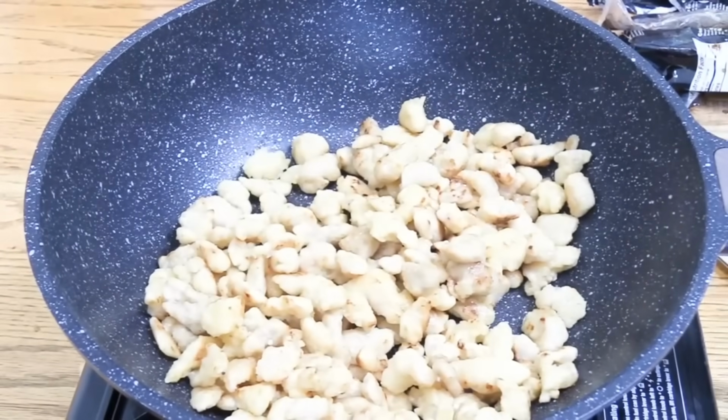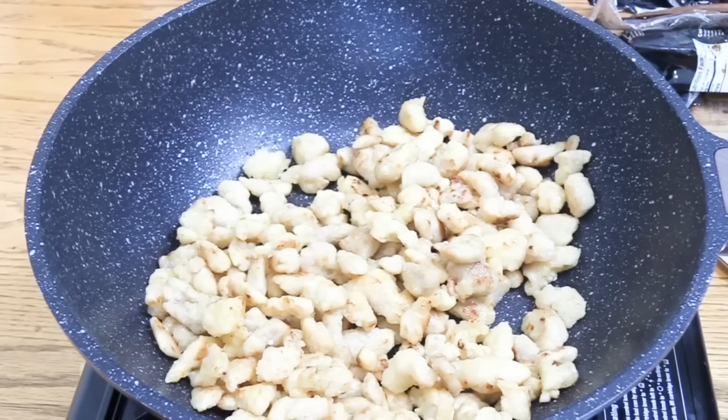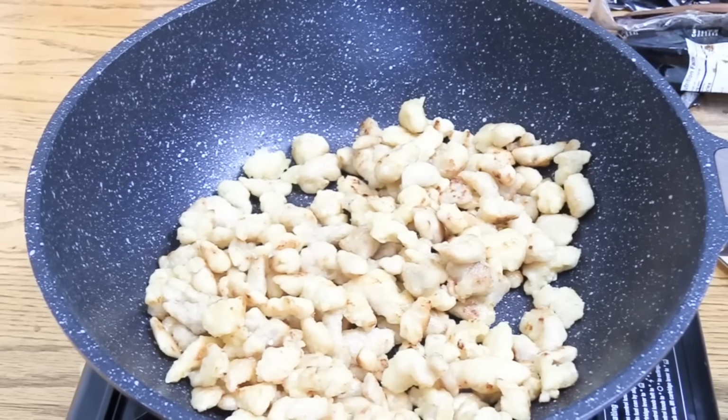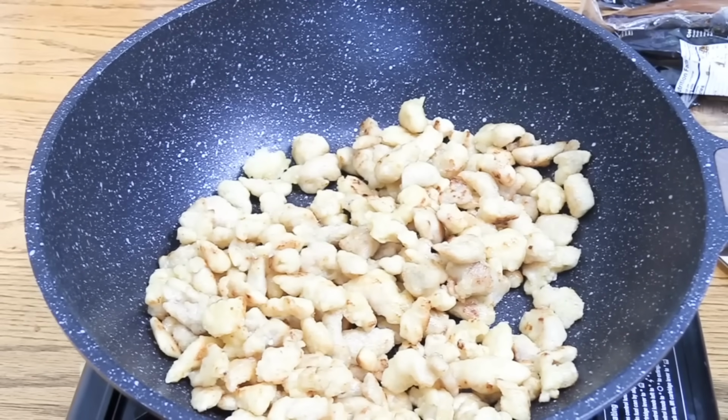But if you'll notice, just like with the orange chicken, the chicken doesn't brown very well. But I'm sure if we added more oil or deep fried the chicken, it would be nice and golden brown all over. But that's not what the directions called for.